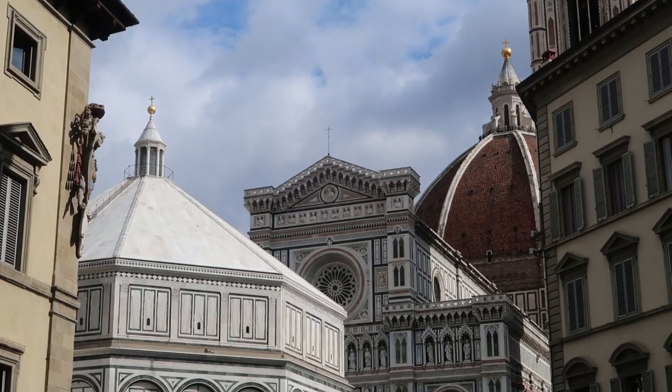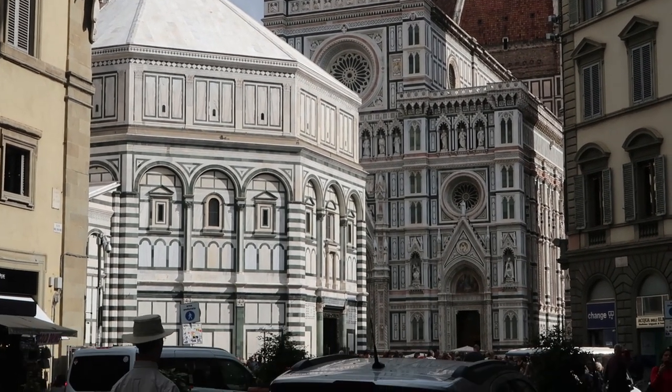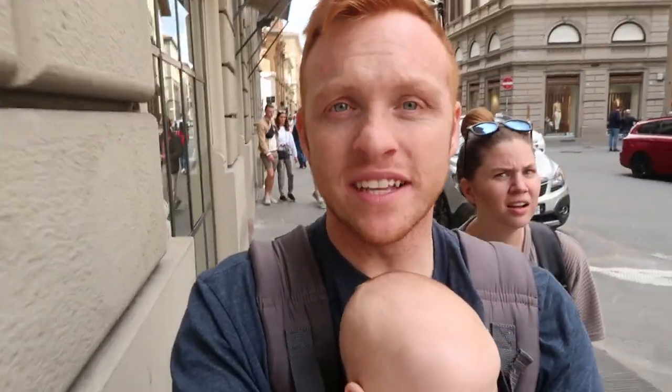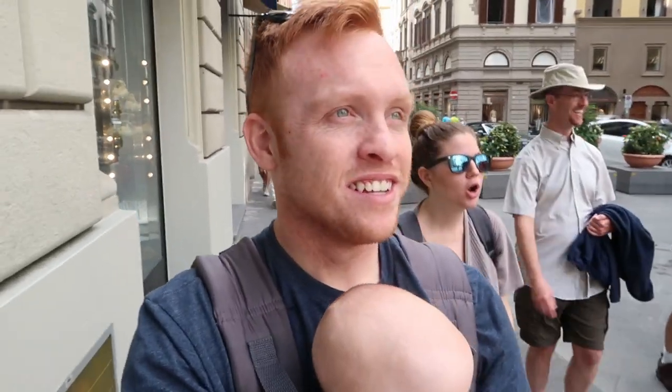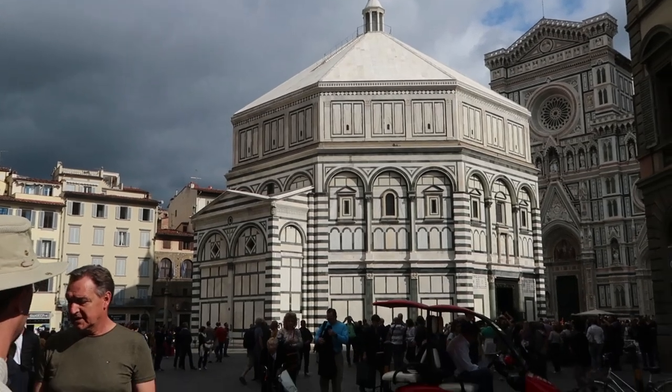We're just walking up to the Duomo now in Florence. Ellie just pooped on me, but this view is beautiful. At first glance, just wow. The Duomo, I actually know a couple things about this Duomo. One of them is that it took over 140 years to complete. And just based off of that fact alone, I'm expecting a magnificent structure. But just at first glance, this building is awe-inspiring.